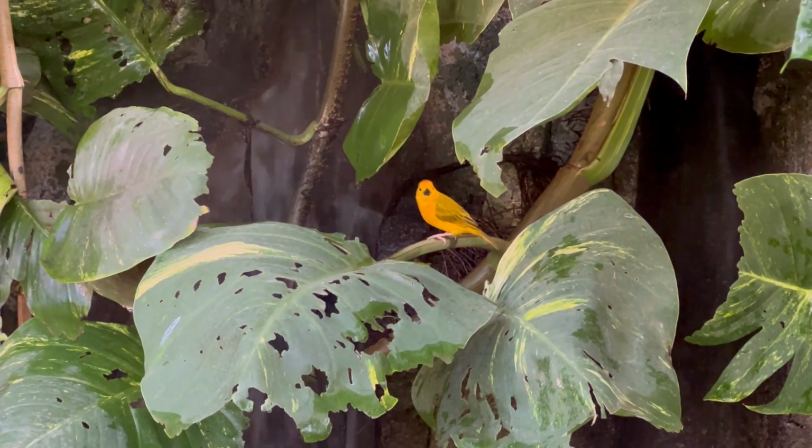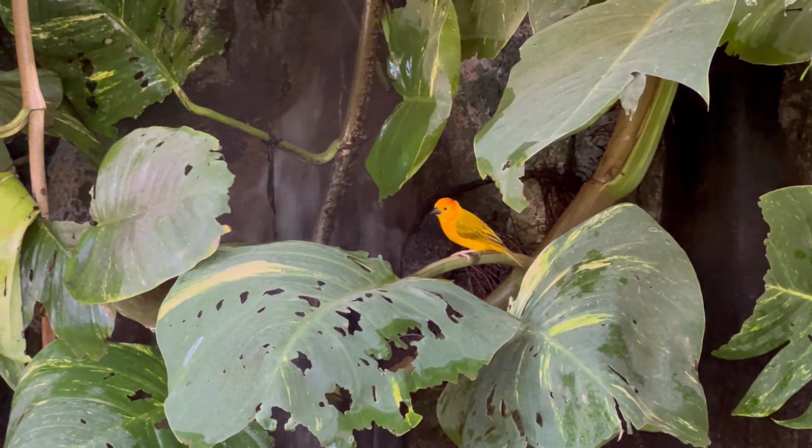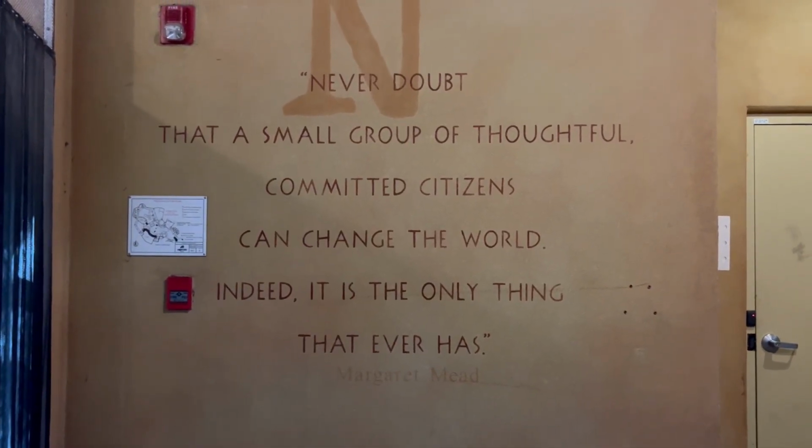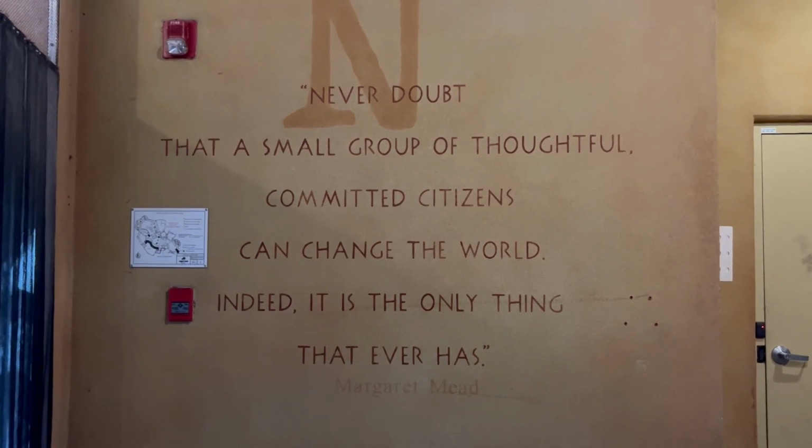We round out this area with some interesting birds and a quote from anthropologist and literal feminist icon, Margaret Mead. As a side note, Margaret Mead's sister Elizabeth Mead was at one point married to William Steig. Now you might be wondering, who is William Steig and why should I care? Well, William Steig wrote Shrek, as in the book from which the film was adapted. It's not important information, but it is kind of interesting, right?